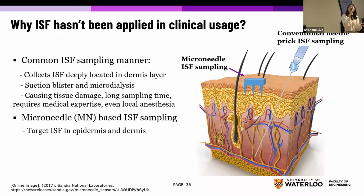So as in my introduction, there are many advantages of ISF compared with other types of biomarker sample sources, but why hasn't ISF been widely applied in clinical usage? The major obstacle is the ISF sampling manner. The conventional ISF sampling manners target the ISF deeply located in the skin, so the sampling process is time consuming and it will cause tissue damage. However, here we found a new type of ISF sampling manner called microneedles. It targets the ISF in the epidermis and dermis layer.